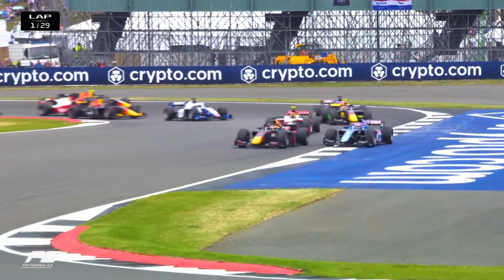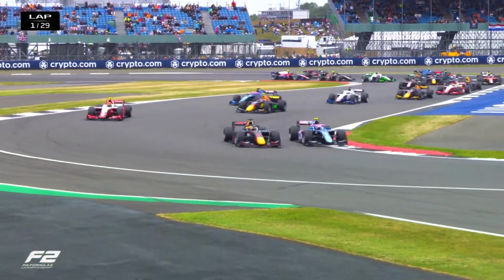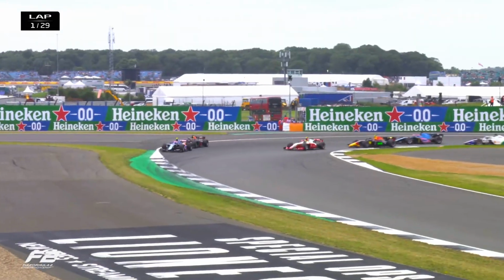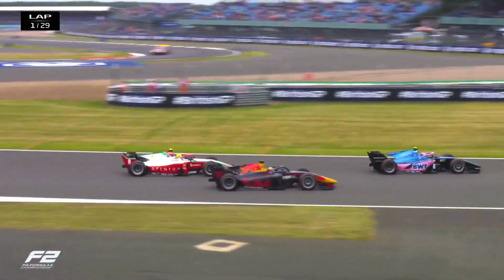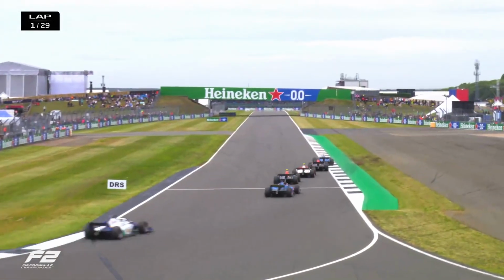Now up towards the loop we go. Can he get down the inside? He's going to be very aggressive in his approach, and Victor Martins gets up the inside, dives back across to cut off Ollie Behrman, who's made a good start himself.